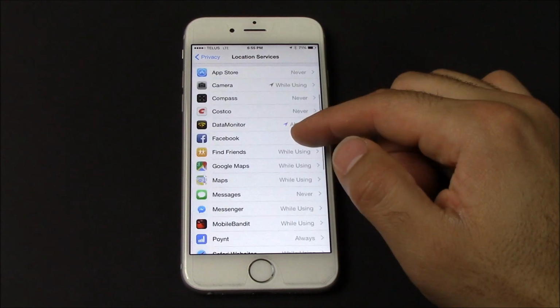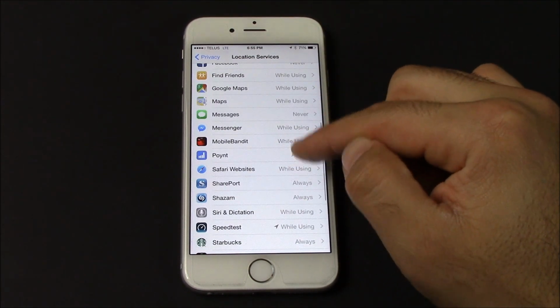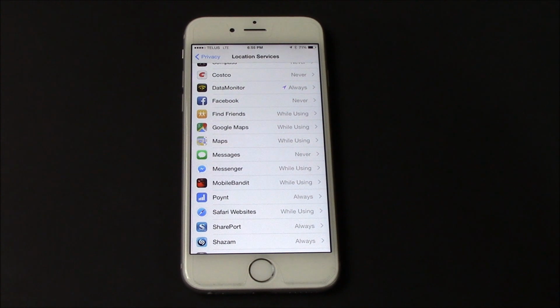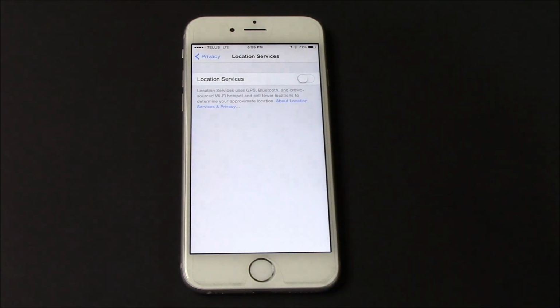And I'll show you one thing as well, is if you see that little arrow right there, that means that it's actually using that right now. So there's an app on my actual phone called Data Monitor, which is actually targeting where my location is as we speak. Now this is definitely something concerning. You don't want all these apps to know where you are. So just go on and completely turn that off and leave it off.